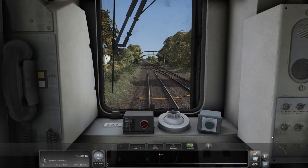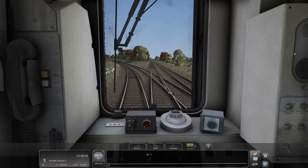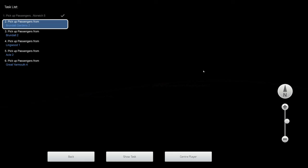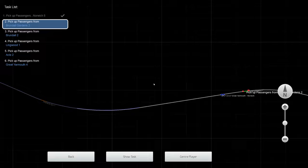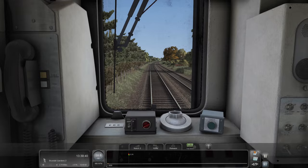Cross the line off to the left there. I don't believe... can we go that way? I think, yeah, that is part of the Wherry Lines, isn't it? There we go. We'll just coast. Let's have a look. Where are we? We're here. Oh no, it's not. Is that the Sheringham? Oh no, Salhouse. Maybe it does go to Sheringham. I'm not too sure. Like I say, I've not spent an awful lot of time driving this route.